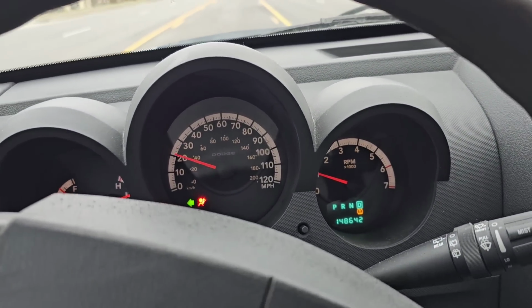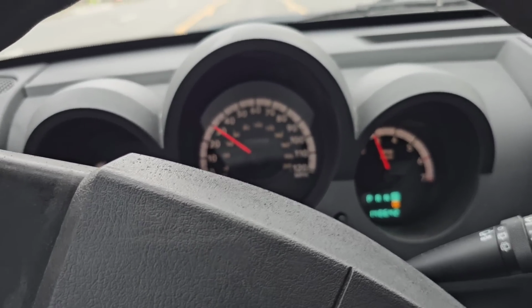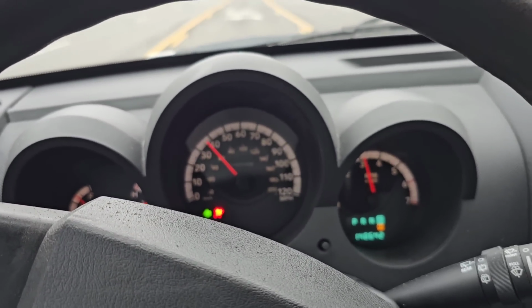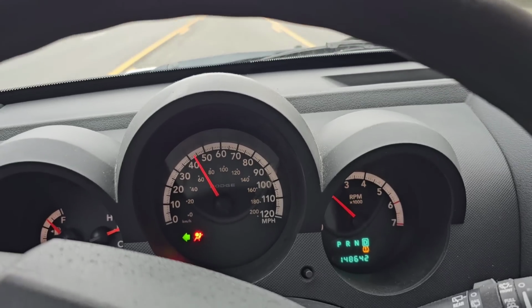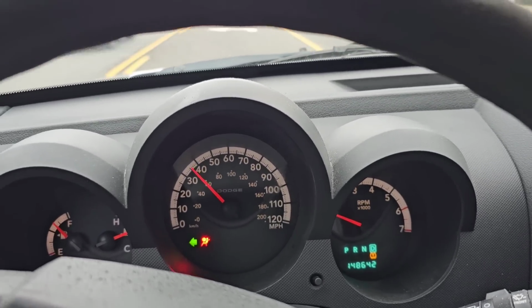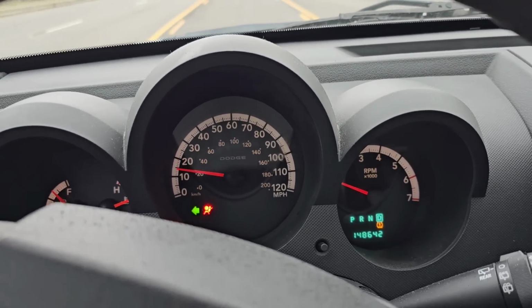Oh, it didn't do it that time. Maybe I wasn't going fast enough. I could turn around up here. Oh, okay, didn't do it that time. Alright, so be it.